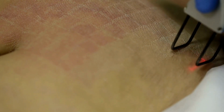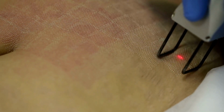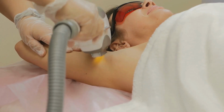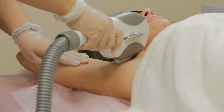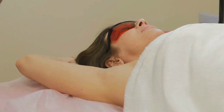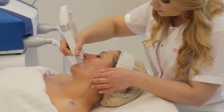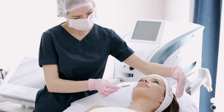Another option is the use of aesthetic procedures such as microneedling or laser therapy. These treatments involve stimulating the skin to produce more collagen and improve the appearance of stretch marks. These procedures are performed by healthcare professionals and require several sessions to achieve significant results. Again, it's important to consult a dermatologist or aesthetic specialist to determine which procedure is most suitable for you and to receive the necessary follow-up during the process.